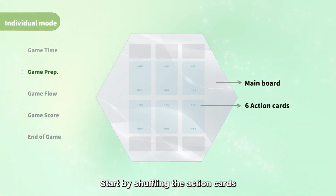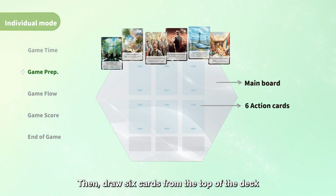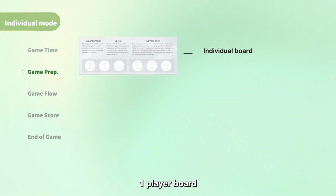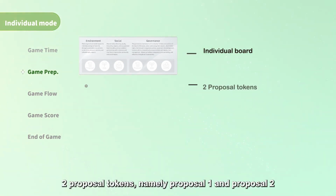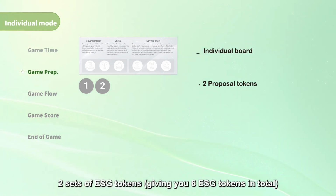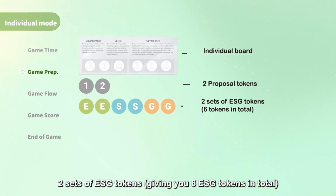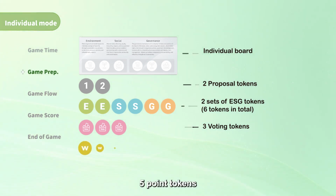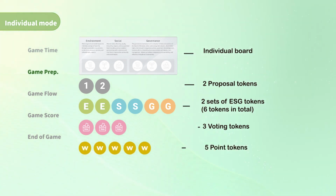Start by shuffling the action cards. Then draw 6 cards from the top of the deck and place them on the main board. Each player has the following accessories: 1 player board, 2 proposal tokens, namely Proposal 1 and Proposal 2, 2 sets of ESG tokens, giving you 6 ESG tokens in total, 3 voting tokens, where each player would have a different color, and 5 point tokens.